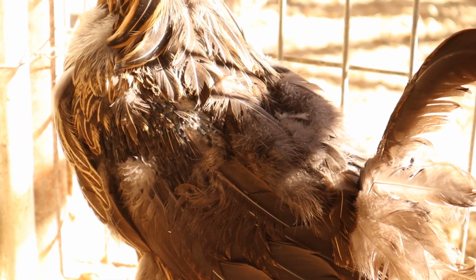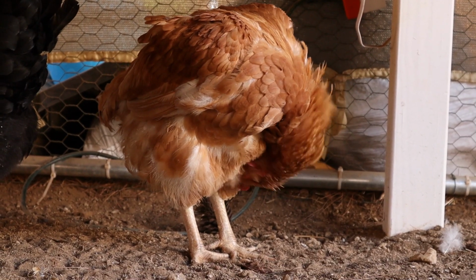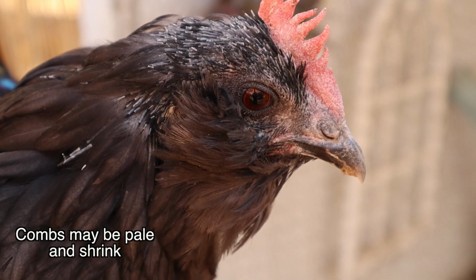And when they're missing their feathers and growing new ones, all their energy will be going into growing new feathers. So you will notice a drop in egg production, or they will completely stop laying eggs during this time. It takes a lot of energy and protein to make new feathers, so everything they've got is going towards that right now.